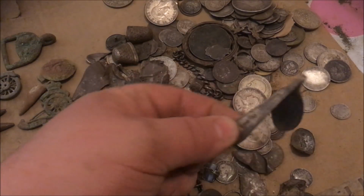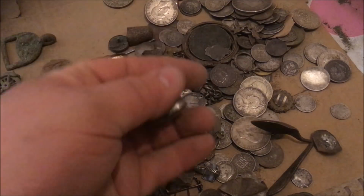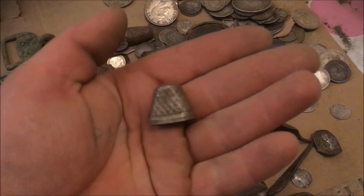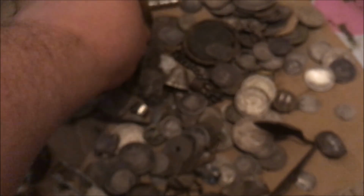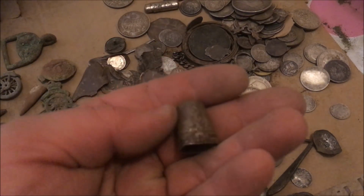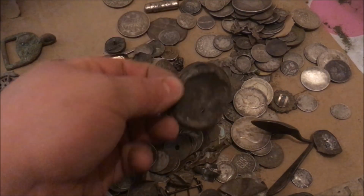We've got silver spoons. See the hallmarks on that. Silver thimbles. Remember I found them. The only permission I've ever got from my council. And I found 2 silver thimbles on their land. Beautiful. A bit of a silver pocket watch.